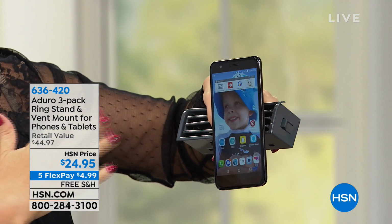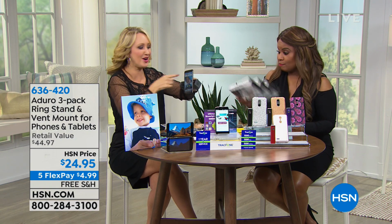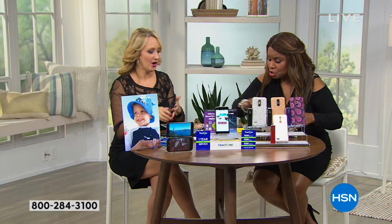I love this. A bunch of my friends have these, but they have to have a second magnetic piece that sticks on the vent. So when they go to their husband's cars, they can't use it there. With this, you get all 3 of them. And you'll get 10% off the price when you buy our today's special. Gift boxed. Look how pretty they are. I totally love that. You can give these. So many states you have to be hands-free. Yes, that's true. So that's awesome to get. And there's one more thing I want to show you.